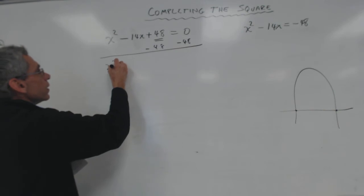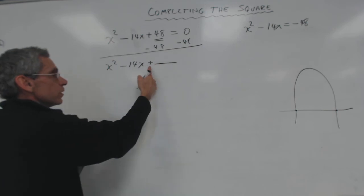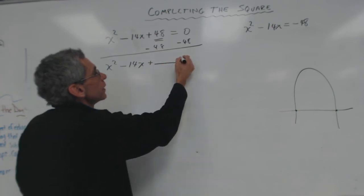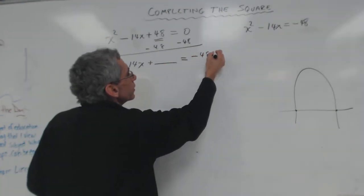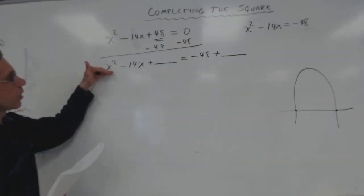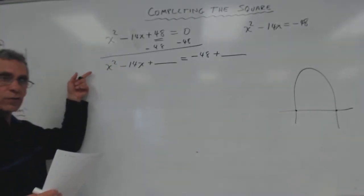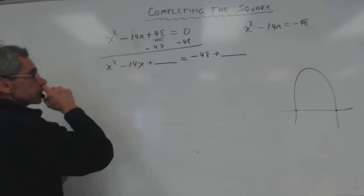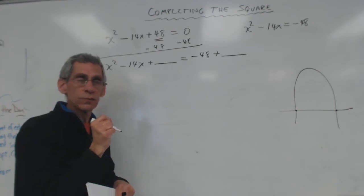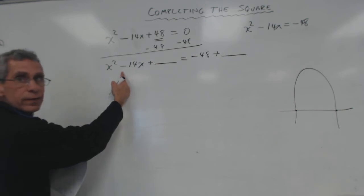Now I have x squared minus 14x plus space. Now this is always going to be a plus sign here. Always going to be a plus sign here. Equals negative 48 plus space. If you can memorize this part, you'll be home free, because the rest is just algebra. This is the part you just have to understand how to set it up. I really recommend putting a line for the space, because then you kind of know what to do. So what do I put here? How do I figure it out? What's half of negative 14?